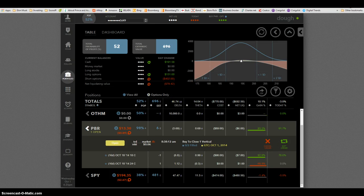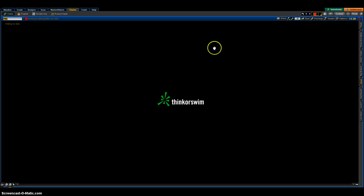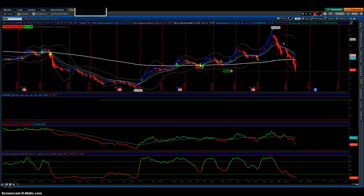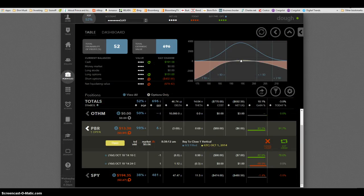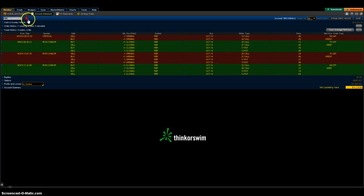But look at the stock. I'll go here, PBR, real quick. And PBR, let me show you folks how to do something in Thinkorswim. Go to Thinkorswim, right? And go to where it says your monitor tab. Click where it says see its activity and position and its account statement. Over here, you can actually type in a stock symbol, put 30 days over here, and you can look back at your history for the last 30 days.